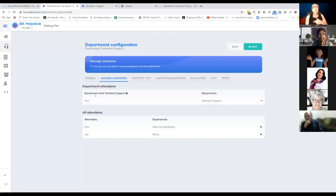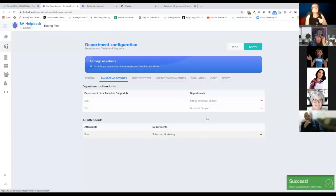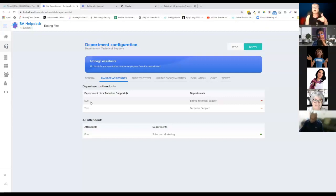Let's say Sue can help me out. I can add Sue to this department. What that means is Sue's going to get the alerts, and she's going to be able to access the queue. These tickets, these chats come up on a queue, and then you'll get an alert, and then you can respond. So you can add and subtract however you like, and you can make it as big or as many people.